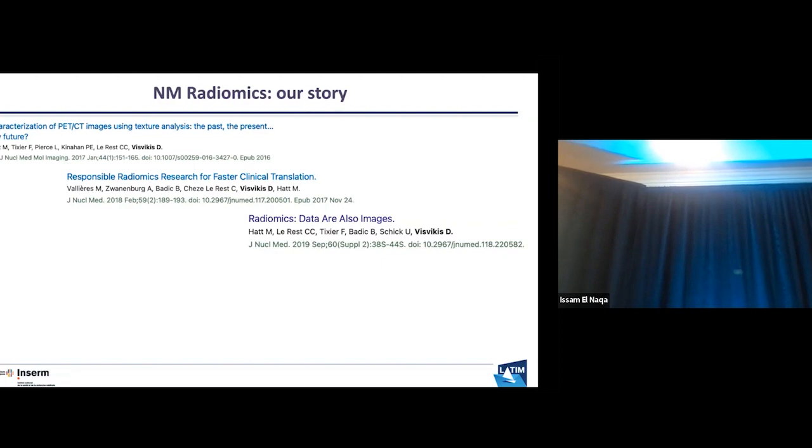Of course, we spend a lot of time trying to say how radiomics analysis should be done in nuclear medicine. We published a lot of work around responsible radiomics research. Others have said that images are also data. In our case, we are saying the inverse: data is also images. What we want to say by that is that you need to carefully look at and treat the images before you can get appropriate data out of them. So it's true, images are data, but data are also images, and images need to be appropriately considered before you go through.